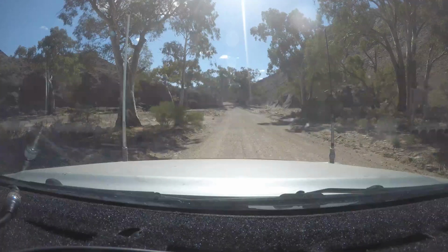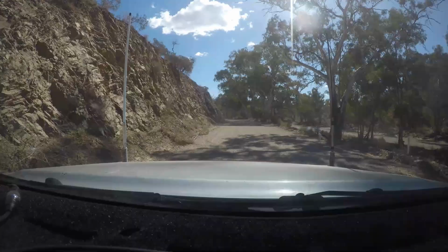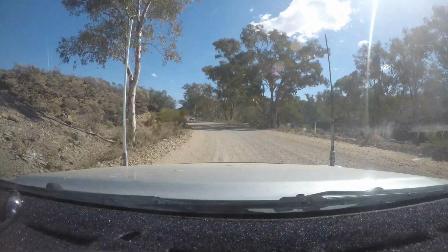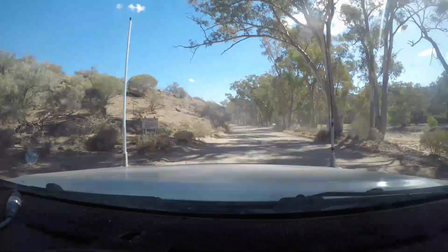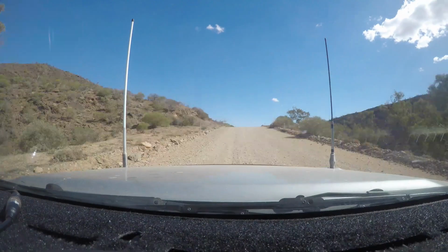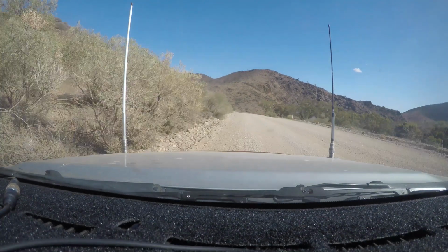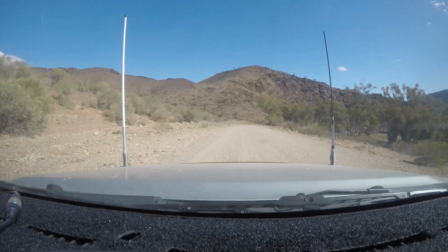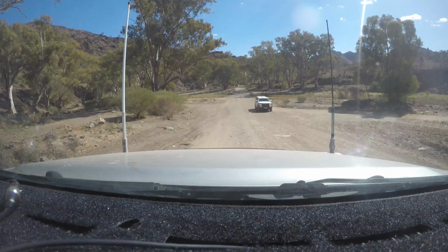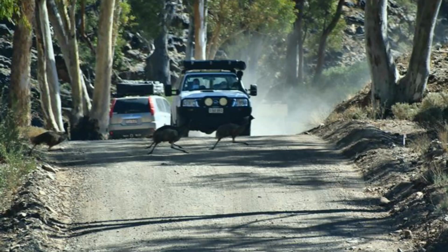Visiting Parachilna Gorge is a journey into the heart of the Flinders Ranges, where you can experience the raw, untamed beauty of one of South Australia's most iconic landscapes. Whether you're driving through or camping under the stars, the gorge offers a chance to connect with the natural world and immerse yourselves in the history and the culture of this ancient land. Here we have some locals trying to cross the road.